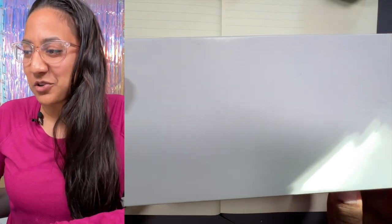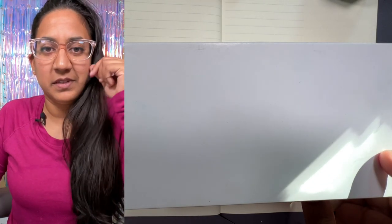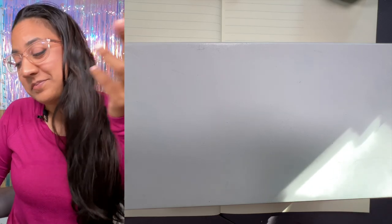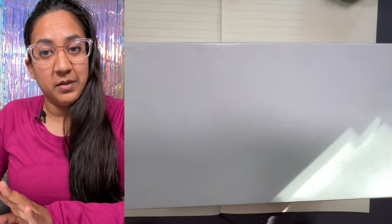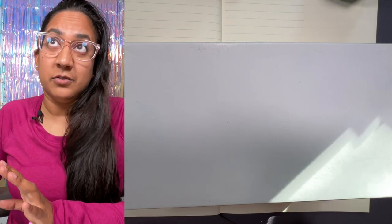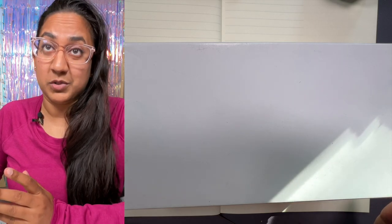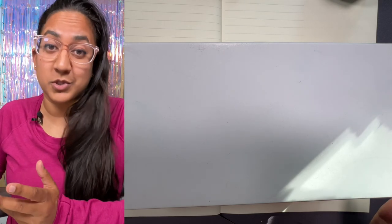I have it off screen because I'm trying to surprise you, but I guess the thumbnail gave it away. This is the first thing that I picked up and purchased at the DC Pen Show, and for reasons that I will tell you, it is probably the most exceptional. Actually, it is the most exceptional, but it's also the most special.